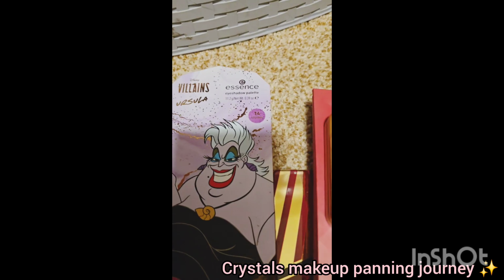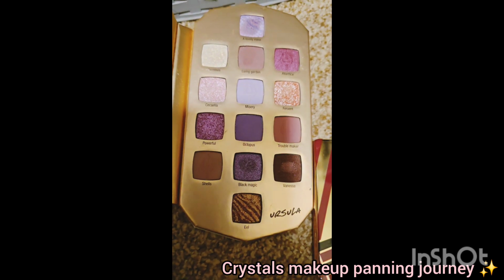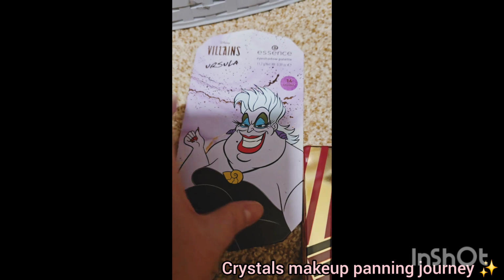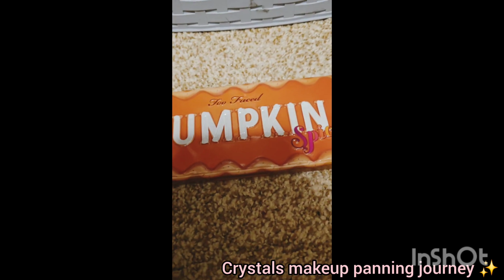This one also from Essence. This is the Ursula palette. I'm really into Disney. I love Disney. So when I saw these, I really wanted to try them out, and they did not disappoint. They're really nice. This one here is from Too Faced.